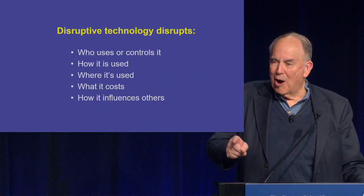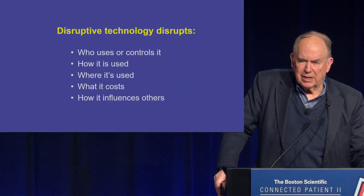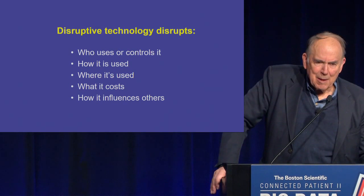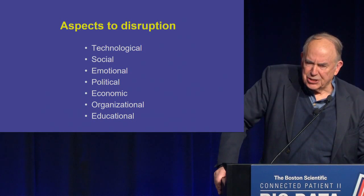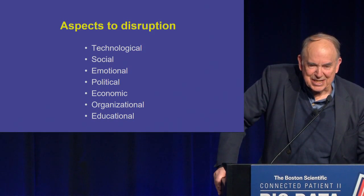It's going to be used differently. It may be used in a different place. It's obviously the cost curve, if you will, is going to be different. And the thing that a lot of people forget is the unintended side effect of whatever it is you're doing. You can think ahead and ought to think ahead, but it's those unintended side effects that kill you. It's not just the technological aspects of disruption that are problematic. It's all the factors. And you can be killed by Twitter today. You couldn't be killed years ago because it didn't exist.